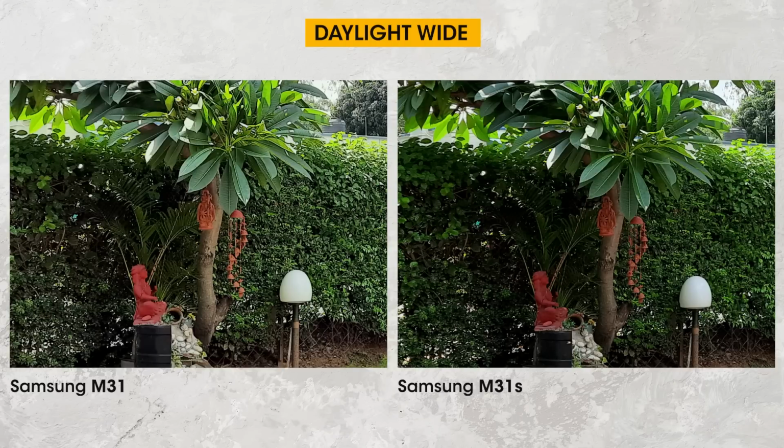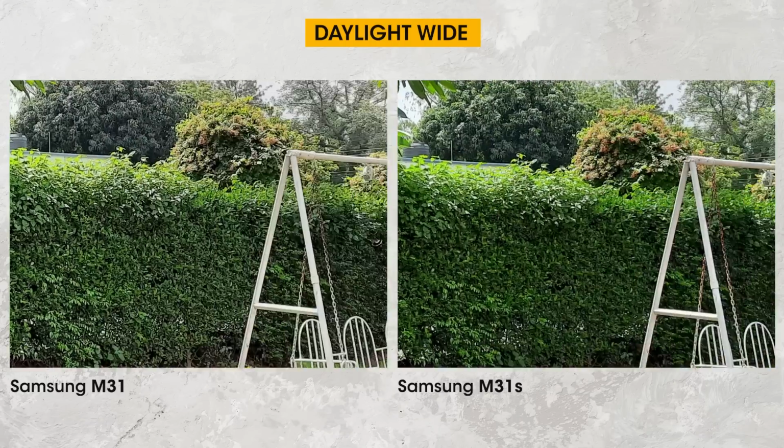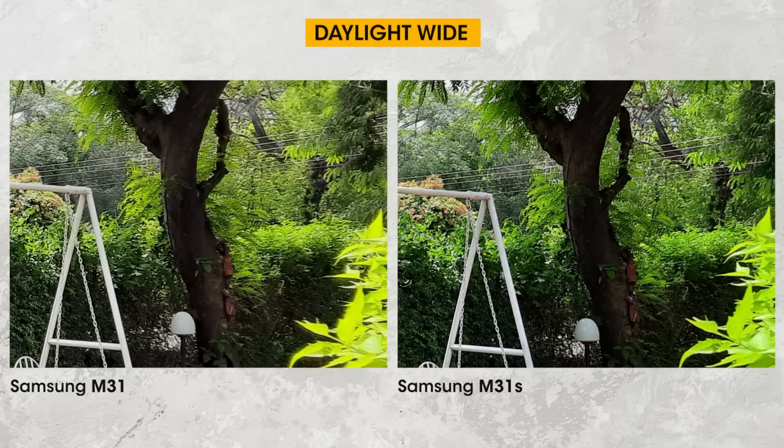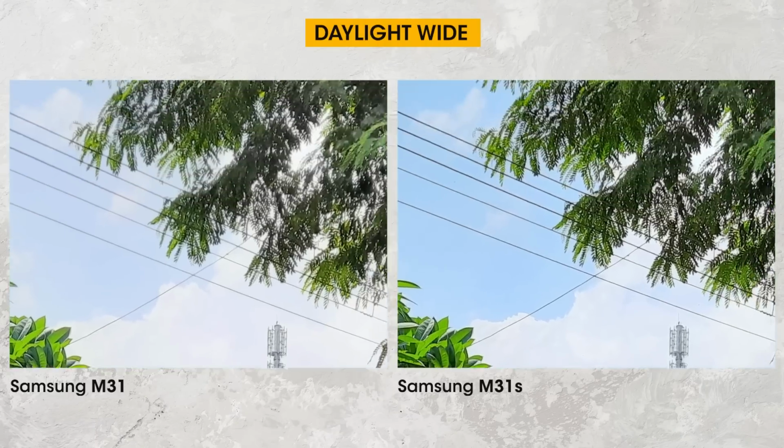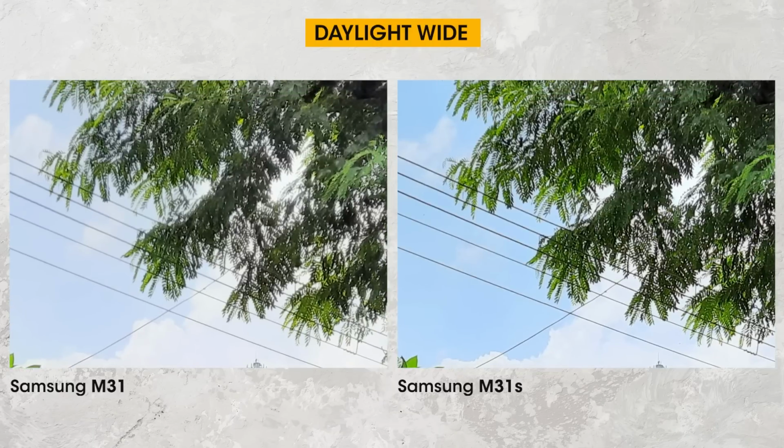The image from the M31 looks grossly over-sharpened in comparison, especially if you look at the bushes behind the tree, and the handset also struggled with keeping the highlights in check, which is evident if you look at the detailing in the part of the sky just above the water tanker in the house in front of mine. Also, the same is highlighted, no pun intended, in the gaps between the leaves.